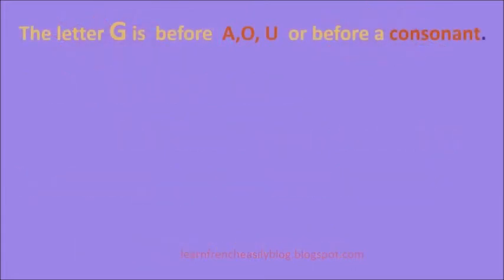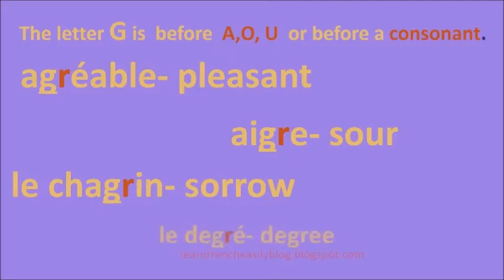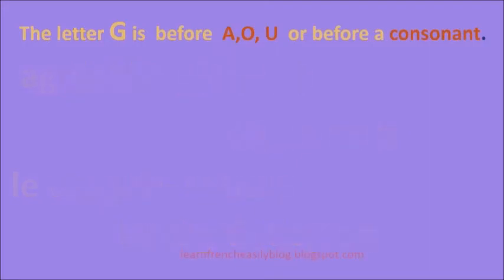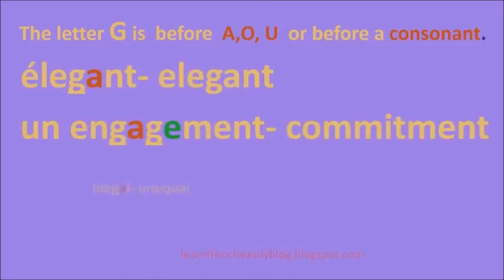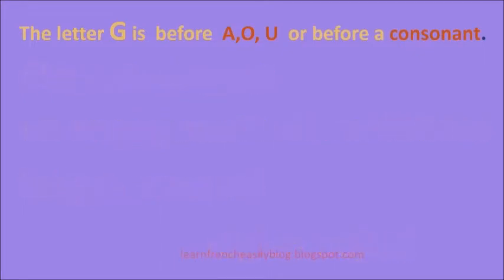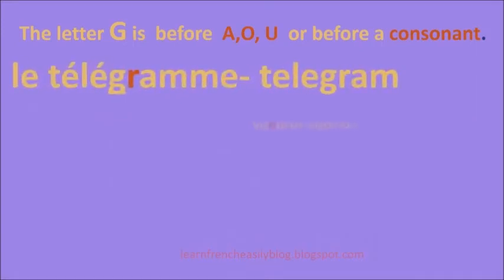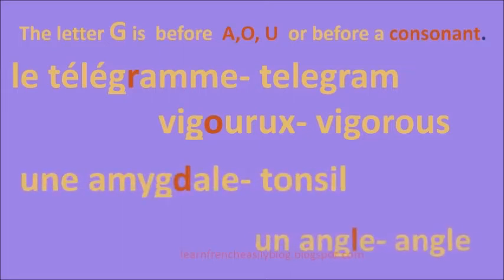The next rule: if the letter G is followed by any other letter except E, I, Y, or N, it is pronounced G. For example, agréable, aigre, le chagrin, le degré, élégant, un engagement, inégal, réglé, le télégramme, vigoureux, une amygdale, un angle.